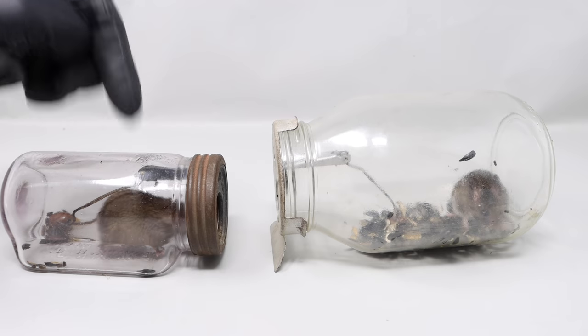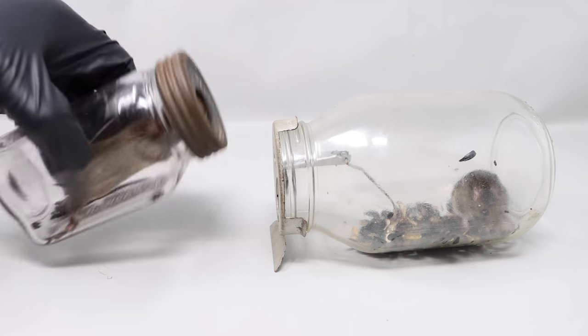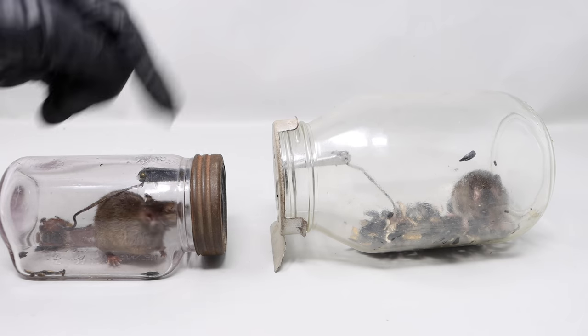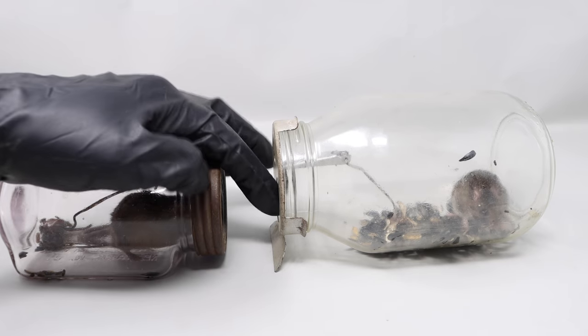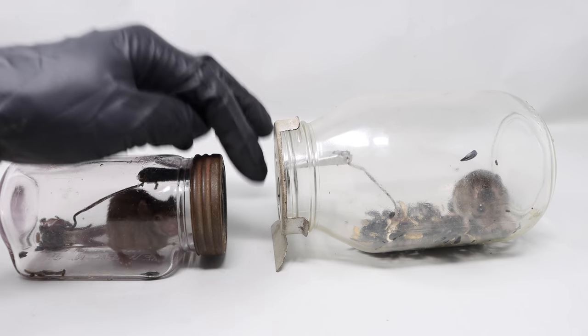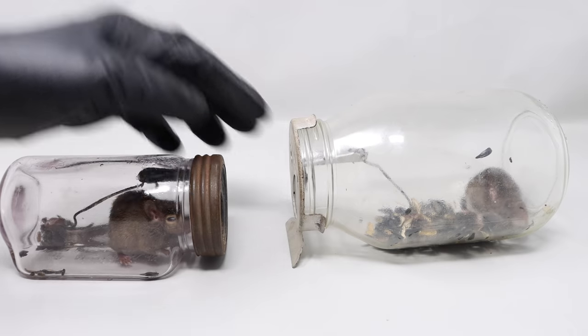Well, we have a double. Our antique fruit jar mouse traps, armed with Tootsie Rolls for bait, both caught mice last night. In a side-by-side comparison, the better mouse trap, in my opinion, is the later version, the Coghill. It has a much more sensitive trigger system. The mouse went in there, hit it, the spring door closed, and we got it.